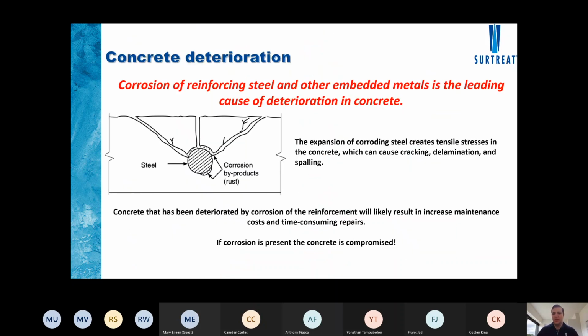Now, let's start with some of the basics. So as you all know, corrosion of reinforcing steel is the leading cause of deterioration in concrete. Concrete is a living structure. It's a chemical process that results in that material that we see that's cured as a solid block of concrete. Now, reinforced concrete also, you add that extra, I guess, compound that's steel.